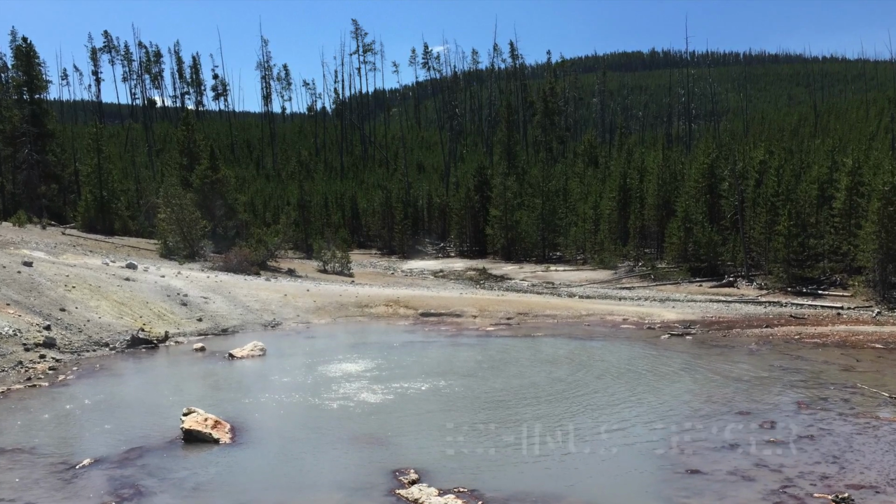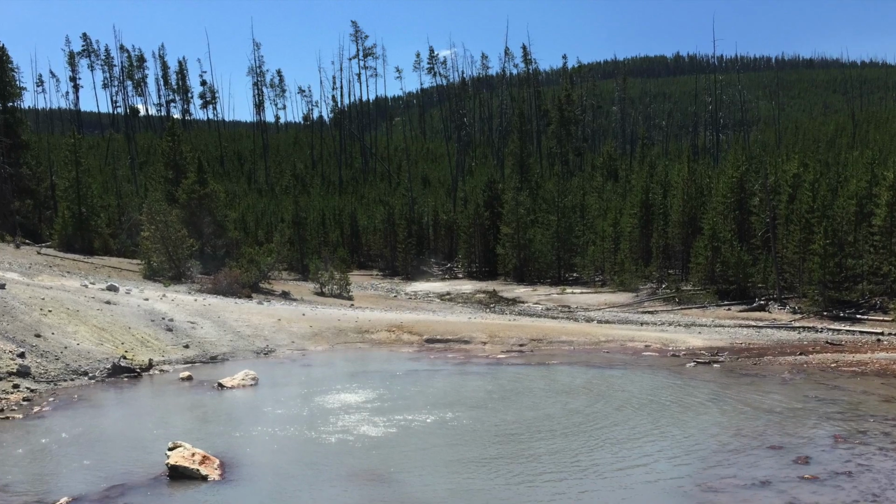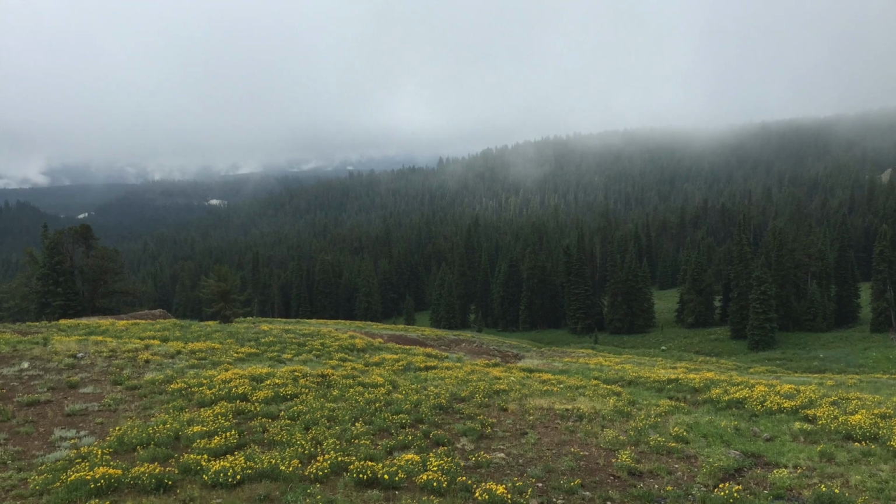Scientists and park rangers have since learned that fire plays a big part of a healthy forest here in Yellowstone. The lodgepole pines, in fact, need fire to release their seeds from their cones.